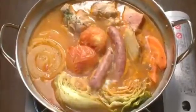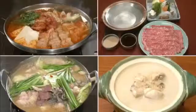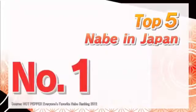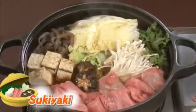Fans of tomato nabe appear to be growing. And finally, the number 1 nabe in Japan. It's none other than sukiyaki.